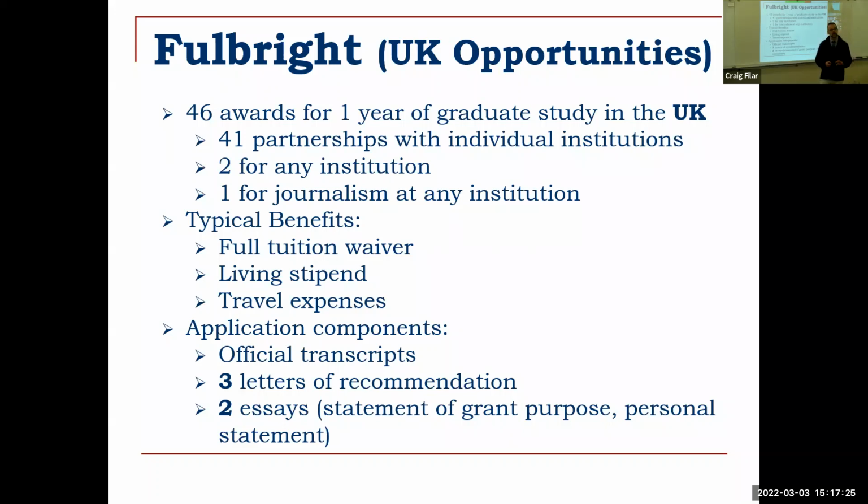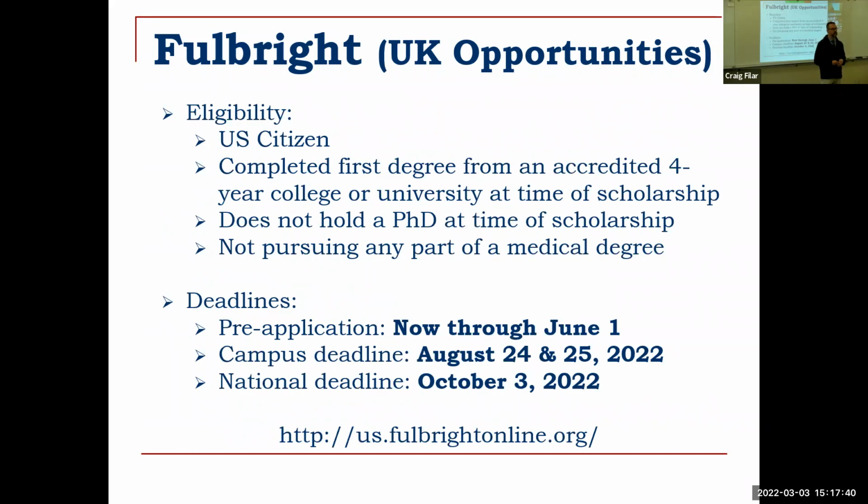With a Fulbright, you again need the official transcript. Here it's 3 letters and 2 essays, a statement of grant purpose for this case, which is the project of the degree. What is the degree you're going to study and the classes, that sort of thing, as well as a personal statement. Same eligibility.